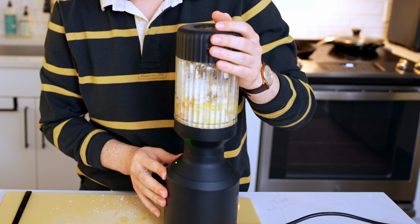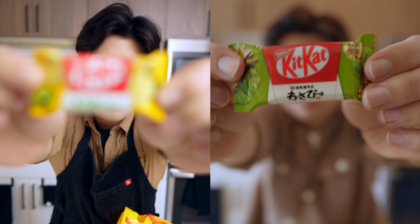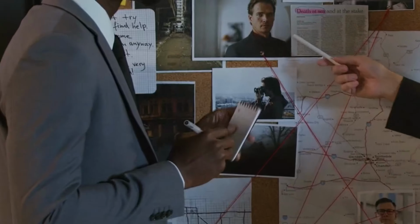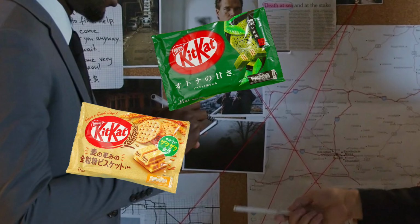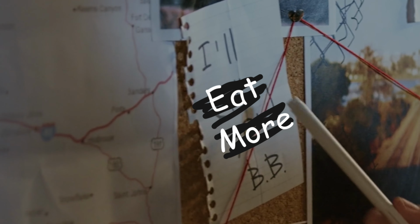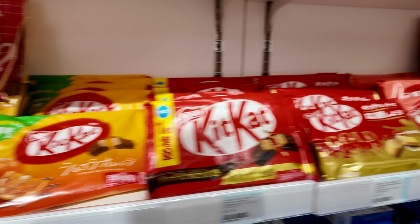KitKats in a recipe. I had help acquiring the lemon and wasabi flavored KitKat straight from Japan, but I still have a few flavors left to hunt down, including matcha, wheat, and cheesecake. Also, I might grab a couple more along the way. With that, let the KitKat scavenger hunt begin.